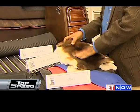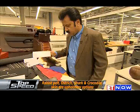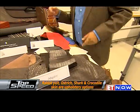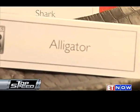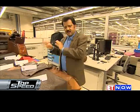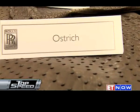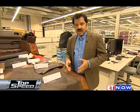And this is what you can have for upholstery. If you don't like this, then take this one. The shark. This is shark skin leather. You don't like this one either, you have a choice of this. Yes, the alligator. Okay, you are a fussy guy, you don't like any of these, and I'll give you another choice. The ostrich, yes.